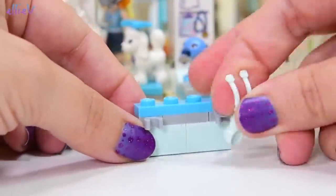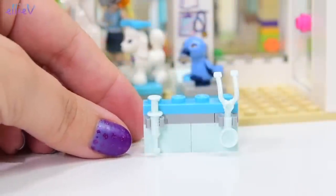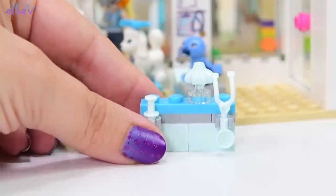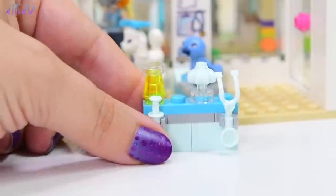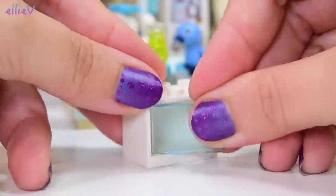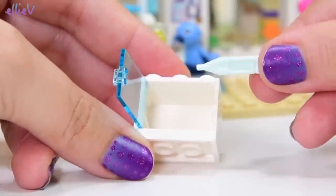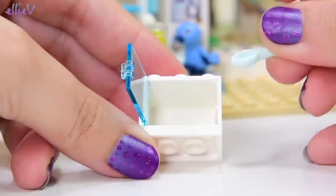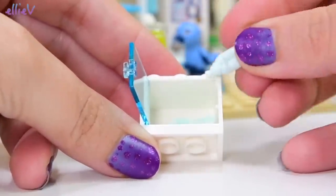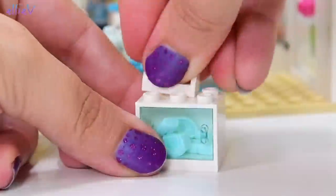And this little table here is holding some of the doctor accessories. So a stethoscope and a syringe and a little cold pack and some medicine. That's perfect. And we of course need another little cupboard to hold the rest of the accessories. So a thermometer and a medicine spoon, all those ones that come in the doctor's pack, and the baby's bottle thing, and a little nurse's hat or a little doctor's hat.